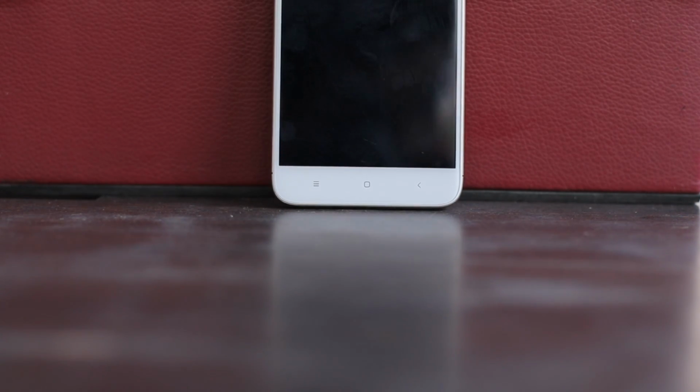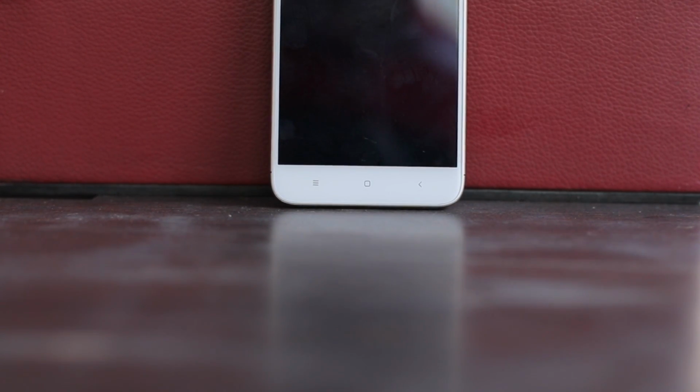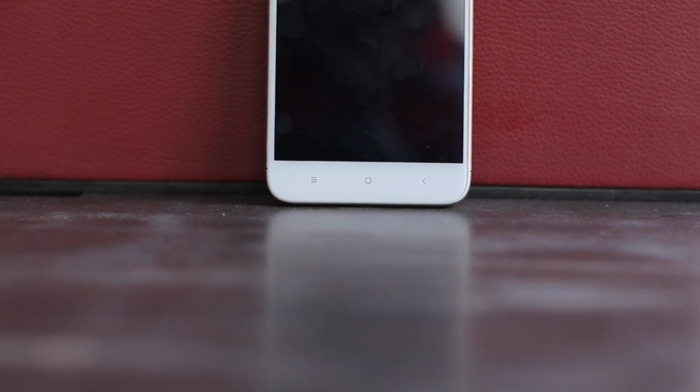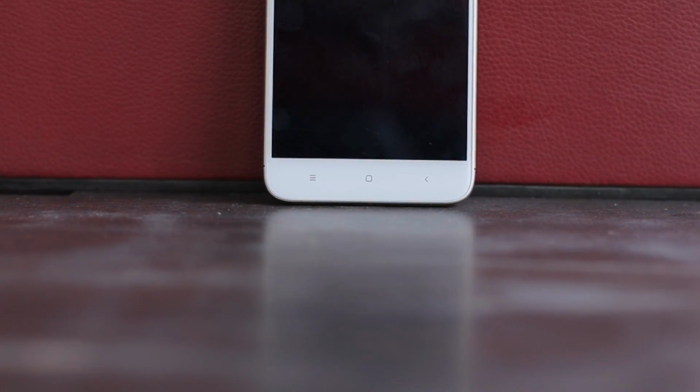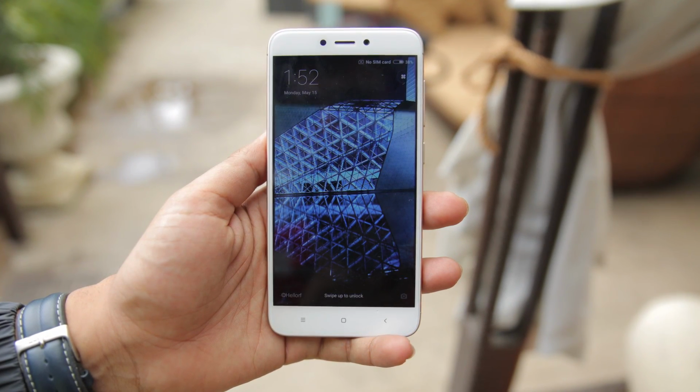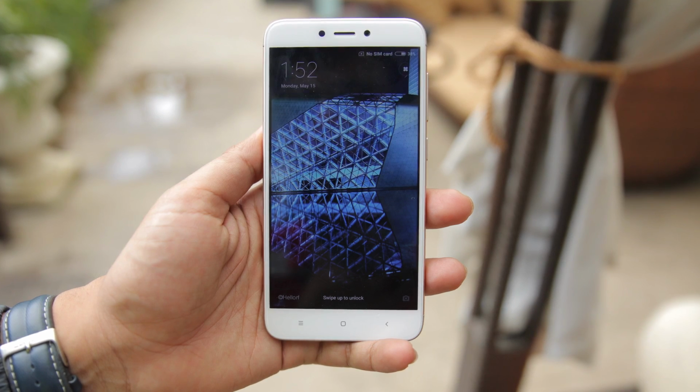On the bottom are capacitive buttons which aren't lit, giving me a hard time in the dark environment. Below them is an LED indicator which hardly blinked except for when I was charging my device. Either way, I really like the design of the Redmi 4X except for the small black band around the display.